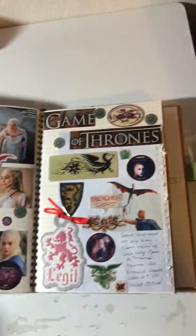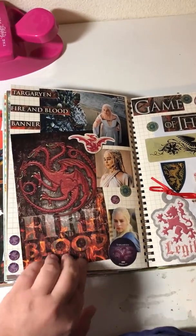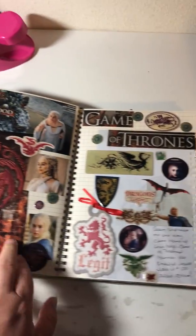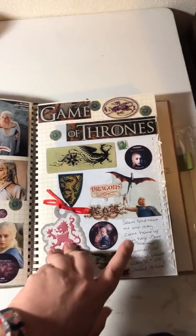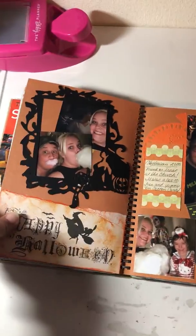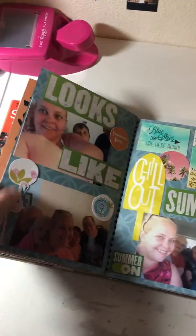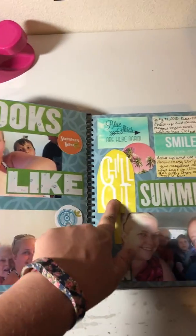It's my Game of Thrones page. Sean bought me this thing for the wall, and so I just cut up the bag and I added some things from magazines, and these are stickers from the dollar store, and a Game of Thrones notebook, so a lot of little things. It's from a Halloween trunk or treat. This is from a magazine.